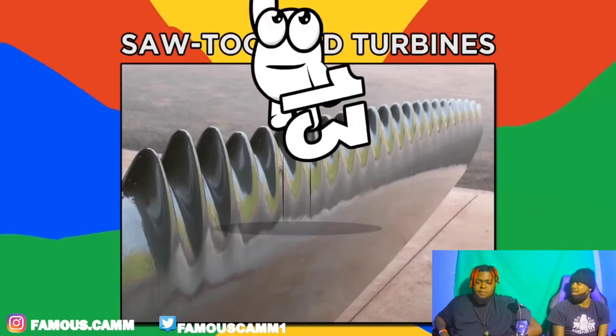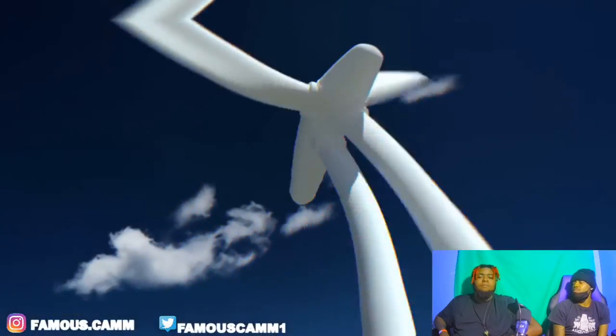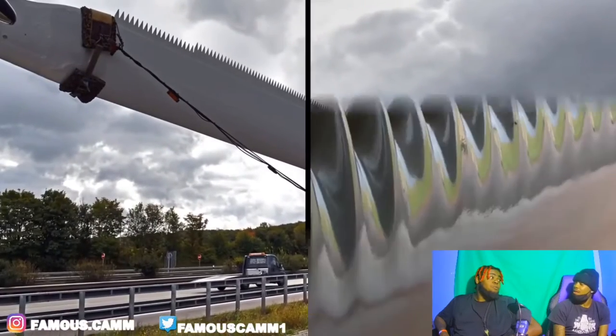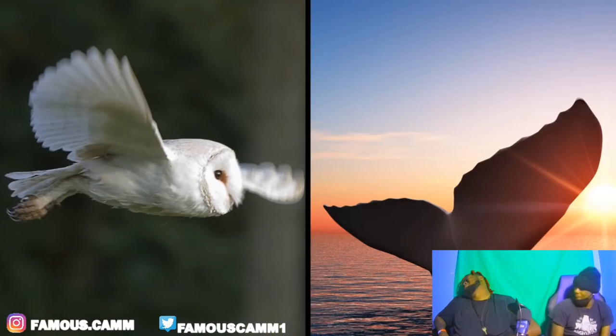Number 13. Sawtooth turbines. You've probably never had the opportunity to get up close and personal with a wind turbine. But if you did, you'd likely be surprised to see that they have spiked blades. This sawtooth pattern actually makes them quieter and more efficient by reducing turbulence, inspired by birds' wings and whale fins.